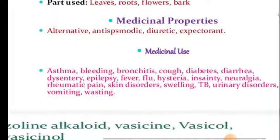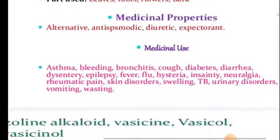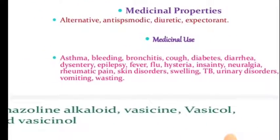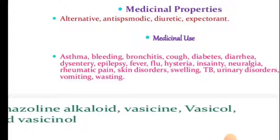In medicinal uses it is commonly used as an alterative. It has antispasmodic property and diuretic property, that is for easy urination or kidney functioning, then expectorant, that is against cough commonly. In asthma, firstly there is a cold, then cough, and then asthma. So difficulty in breathing is commonly related with asthma. Then bronchitis, cough, and diabetes, which means excessive flow of sugar through urination.